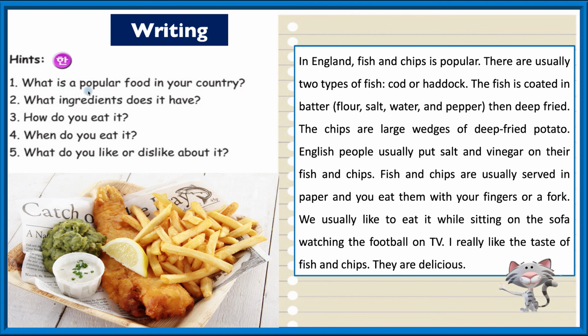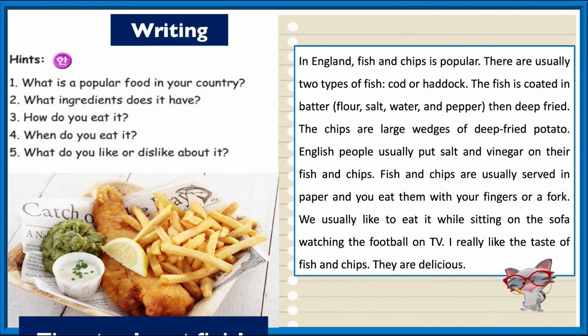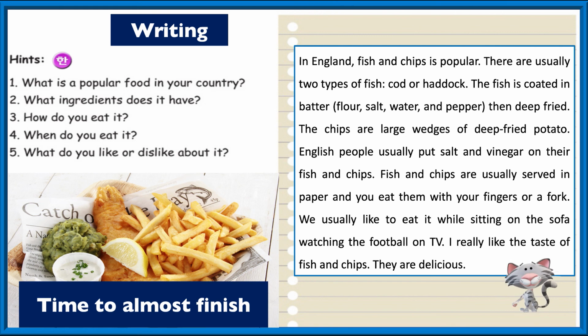So pick a food that is popular in your country. Talk about the ingredients. Here I talked about cod and haddock and potatoes. How do you eat it? So here I talked about how we eat it with fingers or a fork. When do you eat it? I talked about I usually like to eat it while sitting on the sofa watching the football. What do you like or dislike about it? I really like the taste of it, and they are delicious. So good luck with your own writing. That should be homework? Yes. Oh, I have to write down.